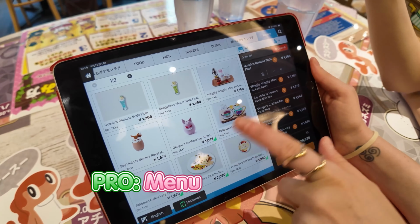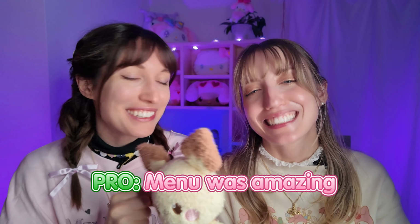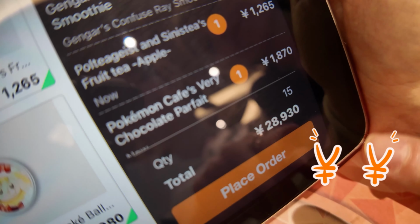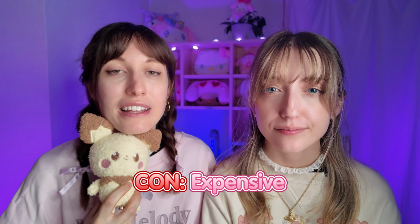The menu was amazing. They had the opposite problem of the Osaka Cinnamoroll Cafe. To choose, to be honest, we could not choose, so we ordered everything. It was a bit expensive though. Yeah, I think it might be the most expensive cafe on this list. So I would say that's a con.